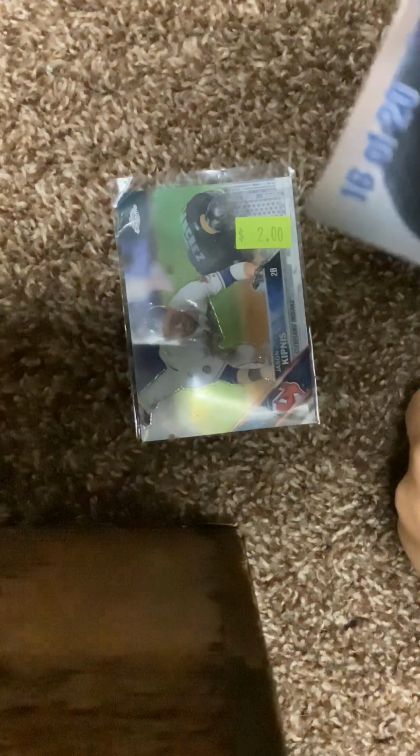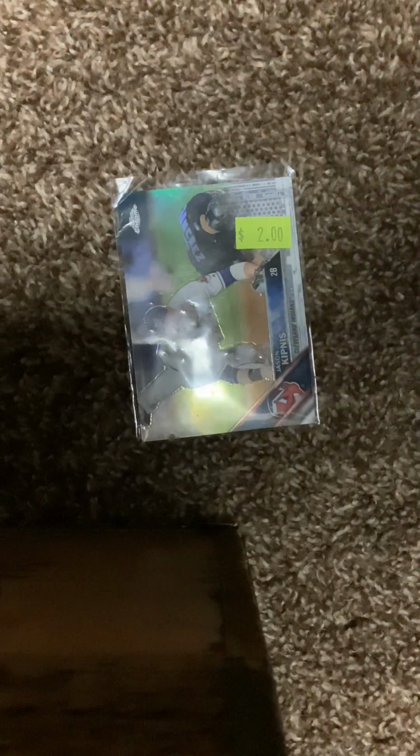Jim Thome. Wait, what is this? Let me show it to the camera. It's average. Alright, 95 MLB career. We got a holographic one to finish it.